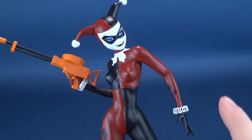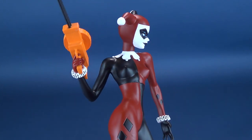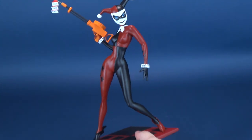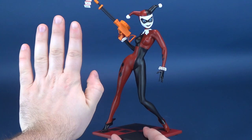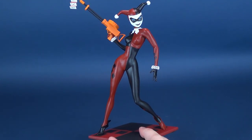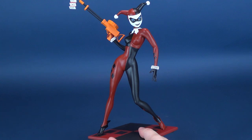red. But, I mean, really, all the elements of a Batman animated series Harley Quinn is definitely noted here. She's a very small statue. Well, we've already looked at how tall the statue is. If you know something that's roughly about that size, check it out. Have a look at it in your home.